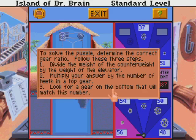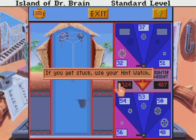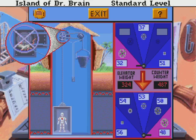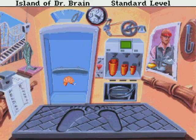Let's see that example again. Get an answer of 8. I am not entirely sure this is working right, because the answer I'm getting is about 1.5. So the top gear is 32 and the bottom gear should be... if it's 32, it probably comes close to 48. Let's try that. Yay! Congratulations! You have earned a silver physics plaque. Yeah, I was never all that good at the math part of physics.